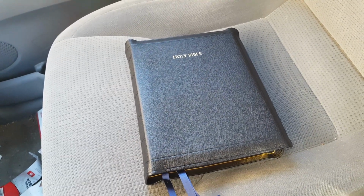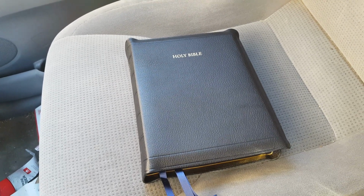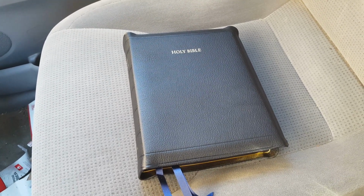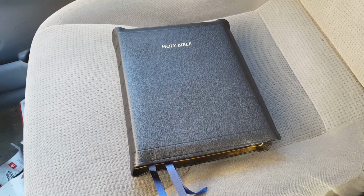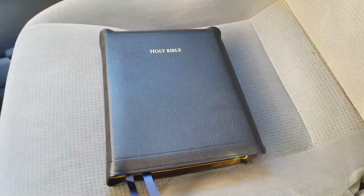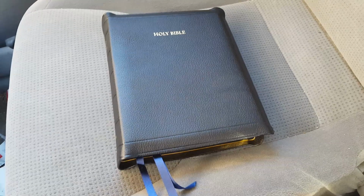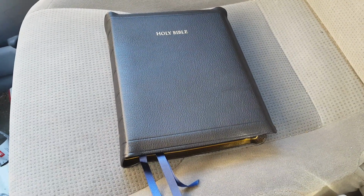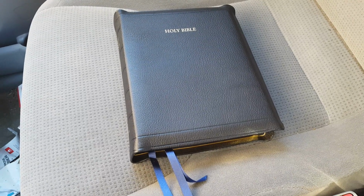But the art gilding's perfect. The binding's perfect. I love the leather. I love everything about this Bible. The only downside is it's Oxford text, but it's a wide margin. I know where some of the typos are that Oxford didn't want to change, or any problems that I might disagree on in the text of the Oxford text itself. I can write what my conviction is in the margin. And when I'm reading it, I'll see that. I know where they are.